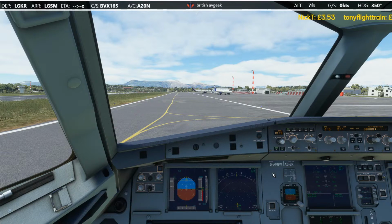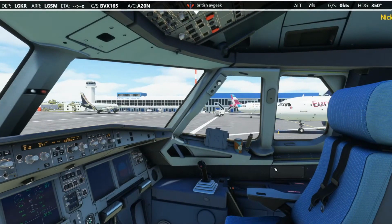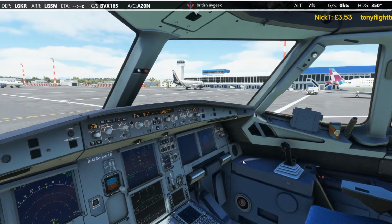Osprey 165, request taxi. Oh, every time. Osprey 165, request taxi. I think we've been over talked twice now.